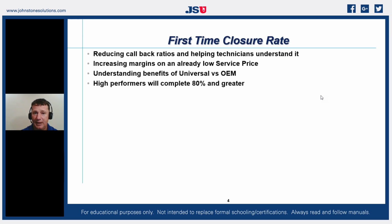Now, I know sometimes we have to have universal parts or OEM parts versus our universal parts, but there are a lot of times we can use those universals. And when we used to keep all these universal parts, we were able to hit 90% because so many manufacturers were using the same controls, the same or similar ignition modules and gas valves. And those days are changing. So the focus on using first time closure rate as a KPI indicator is definitely changing, but we still want to try to keep that up as high as possible.